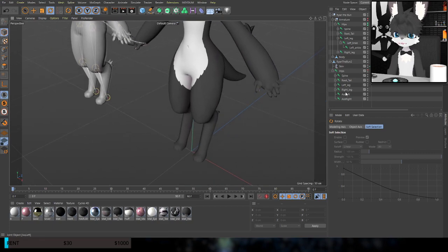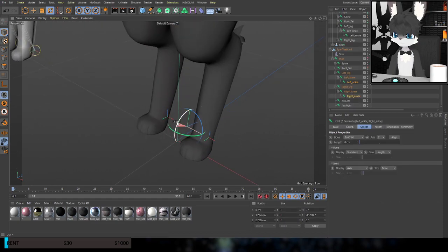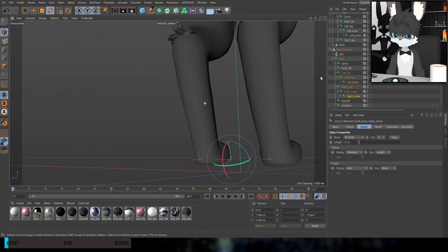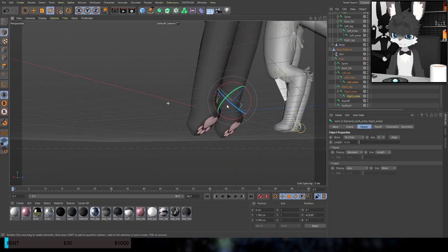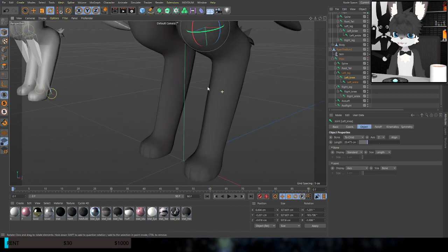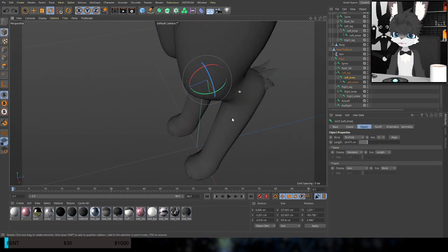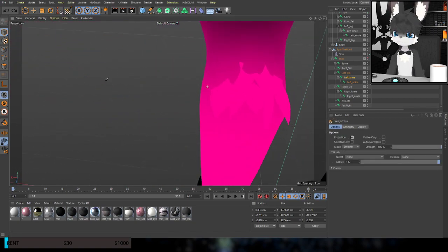So I think that should be the ankles pretty much done now. Fantastic. There we go. Now for the knees. The knee joints is what I'm a little bit worried about. However, I don't think I need to adjust as much as I thought I would have to. So I think it is just back here that needs more influence.